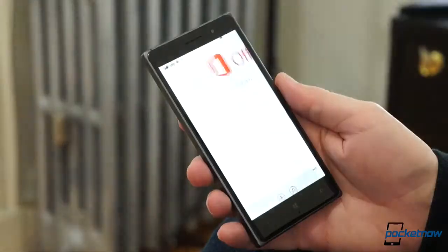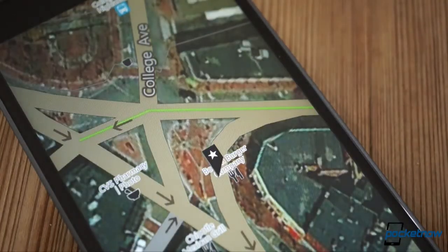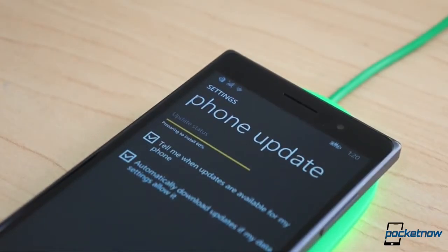Interface enhancements, office upgrades, and media options to level the playing field. You've been waiting long enough for this, so let's just jump right in. I'm Michael Fisher with Pocket Now, and this is your quick look at the Windows 10 technical preview for phones.